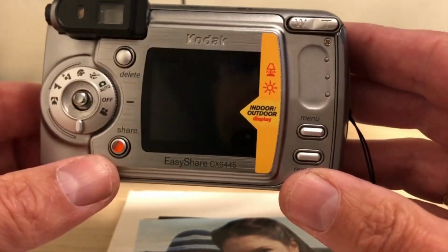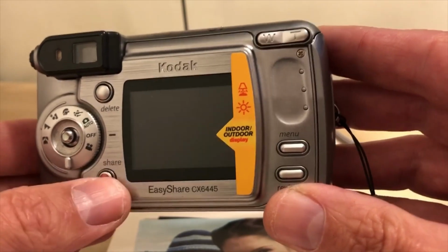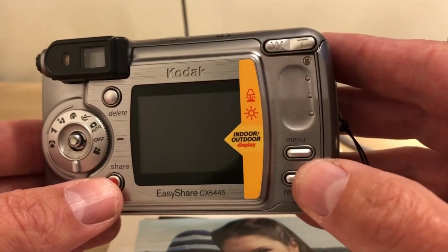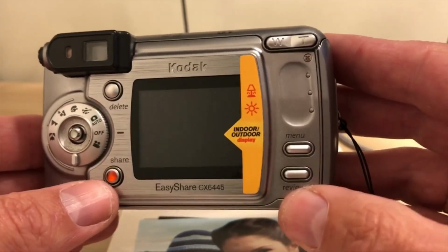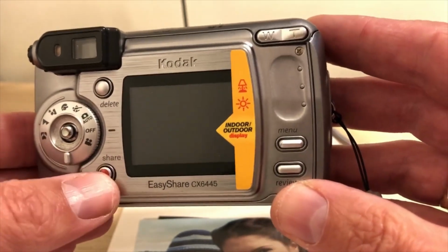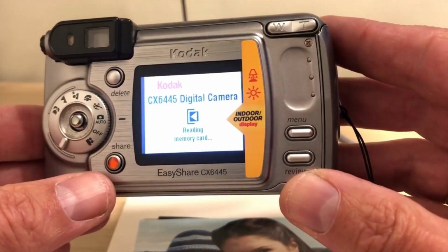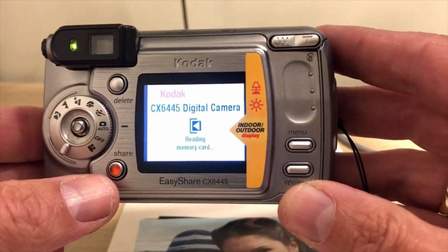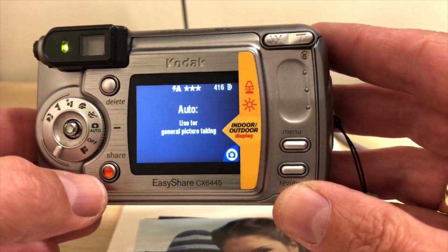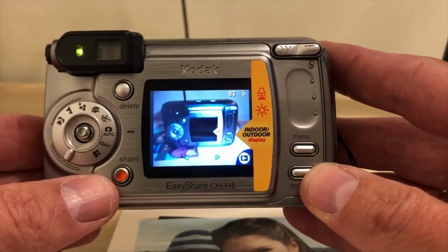And in some ways, instead of having this share button, which is okay, but you can go into the review menu and go through cameras and do stuff, it is a shame that this perhaps isn't the button that sets the recording off for the video. So if you're in auto and you were doing video, then it would be quite nice to just press this to actually go into video mode. I'm just going to go to review.